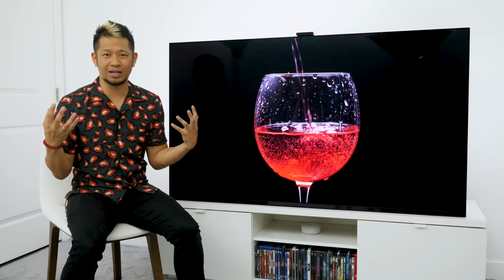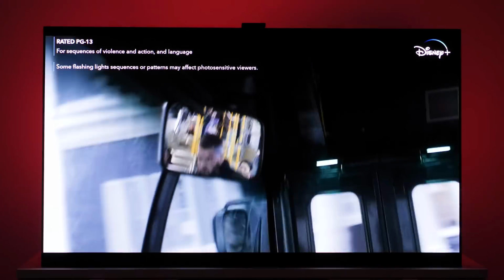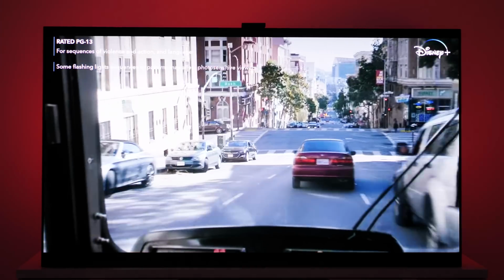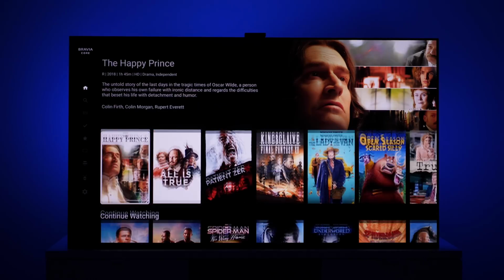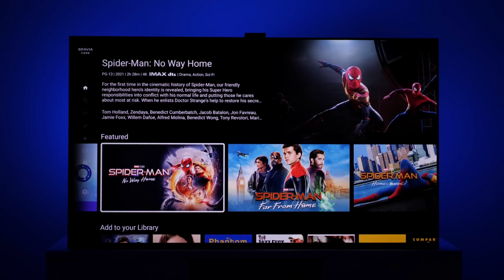Now, you might be familiar with that term, or you've seen that format on Disney Plus, where movies shot in the IMAX format or scenes in that format are going to fill out most of your TV, giving you additional content to see. And Shang-Chi is entirely shot this way, so you might be familiar, right? Some movies are available on Bravia Core that do this, like all the MCU Spider-Man films, including No Way Home.